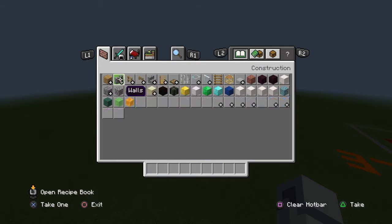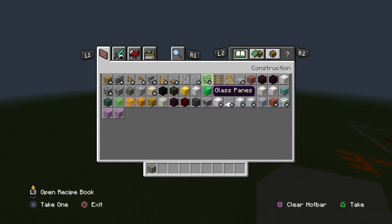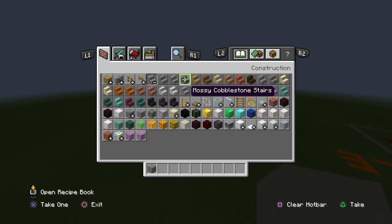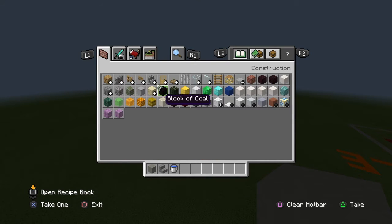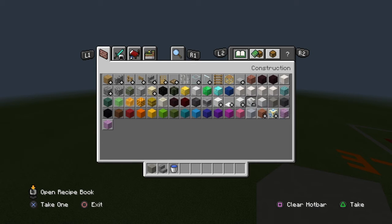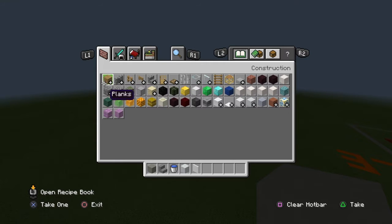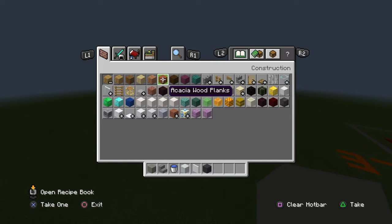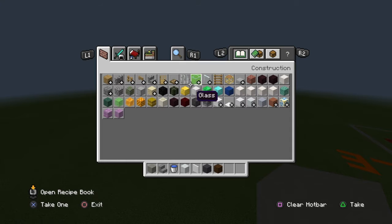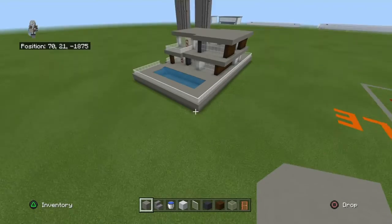Materials you've been needing. You need more than, I think you need 10, actually. They are light gray concrete. Stone stairs. Water bucket. Where's water bucket? There it is. Don't get the one with fish. That's not a good idea. White concrete. White stained glass panes. Gray concrete. Dark oak planks. Alright, we're going to forget about that for now. White stained glass blocks and acacia doors. You also need ladders, 2 of them, to be specific.